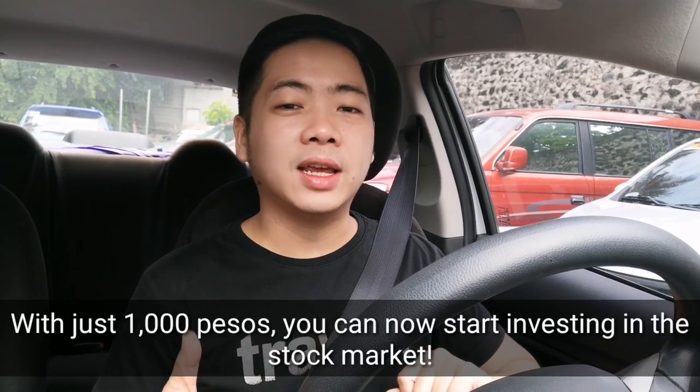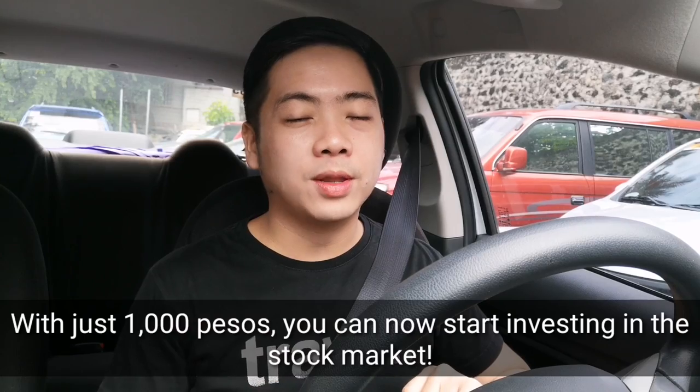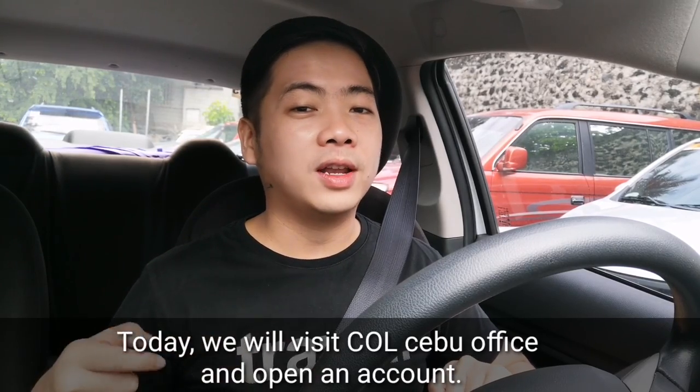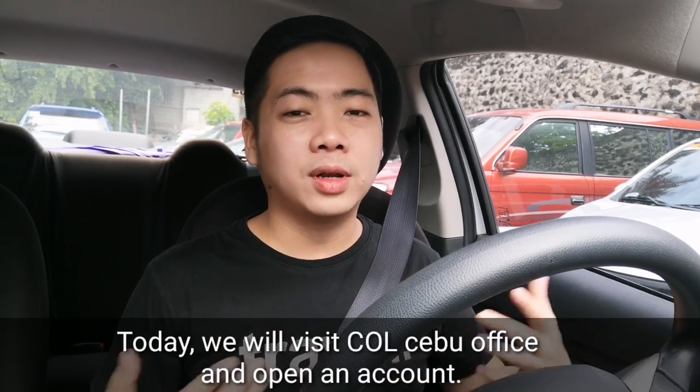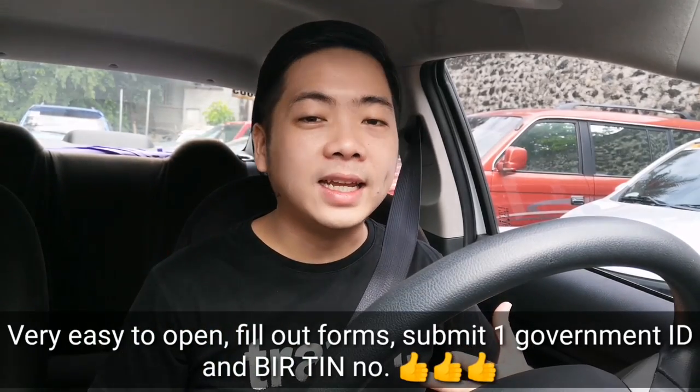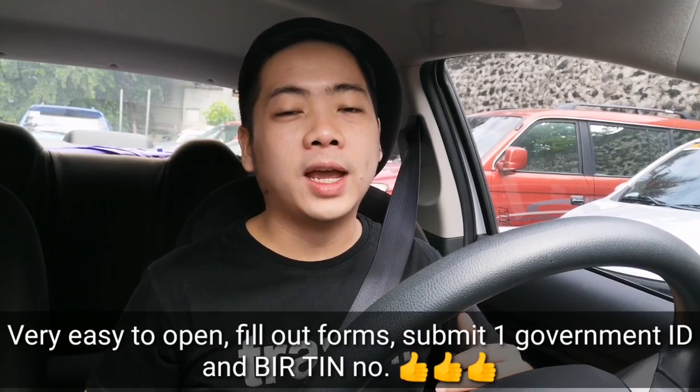So it's very easy, and with just 1,000 you can open an account and start investing in the stock market. So the first thing to do today, guys, is open a COL Financial account, and it's simple. Fill up forms, submit one valid ID and, of course, your BIR TIN number. Then you're good to go, right? So let's go to COL Financial and we'll see the place. It's located in Iscario in Vivo Access. So let's go guys, see you there.